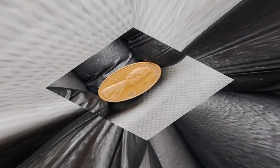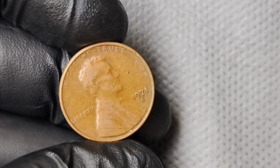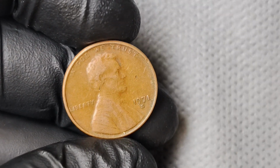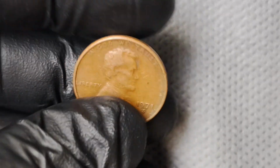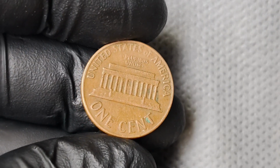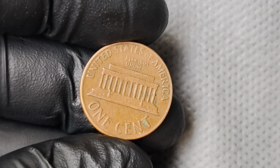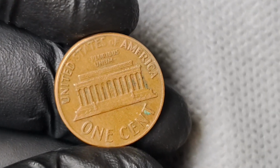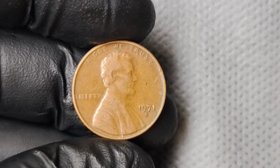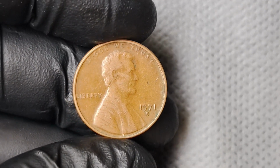Once word spread, dealers and treasure hunters went into a frenzy, tearing open proof sets, hunting for that telltale doubling on Lincoln's profile. The U.S. Mint even had to issue statements explaining how such an error could escape detection, and yet, to this day, no one knows exactly how many were made. Some experts say fewer than 10 exist. Others believe dozens might still be hiding in plain sight. A coin so small, yet capable of changing your life forever.